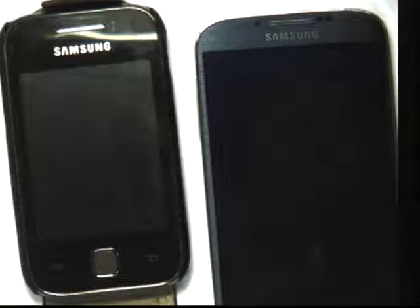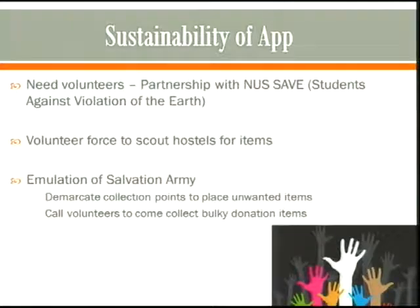Yeah, and with all the government initiative and corporate initiative to go green and to save Mother Earth by reducing waste and reducing our wastages in the landfill, I think this app would be a good start to test out in Singapore, as I don't think there will be any other apps in Singapore that actually does this. And the NUS community will be a good place to start with.